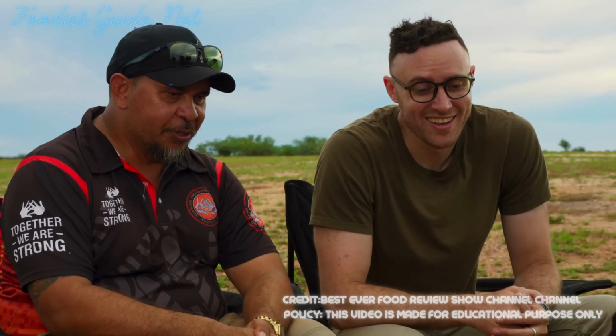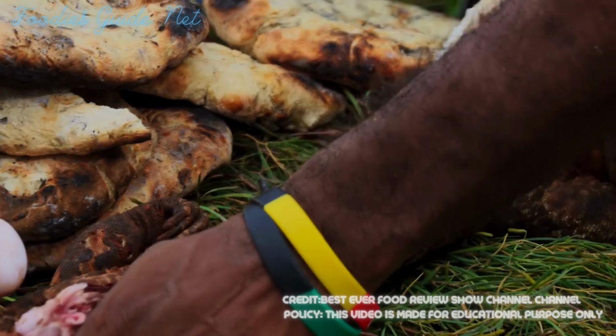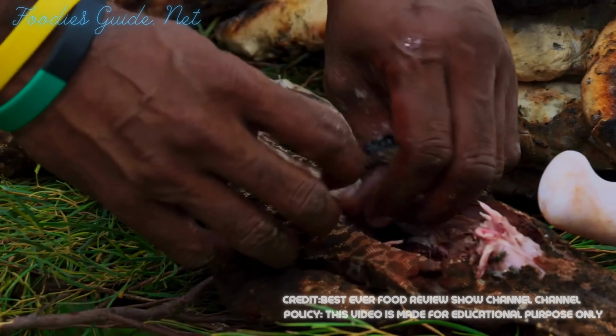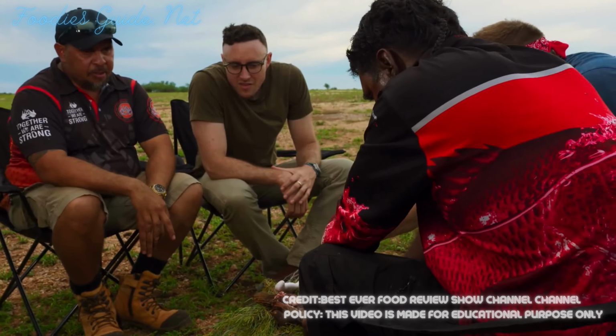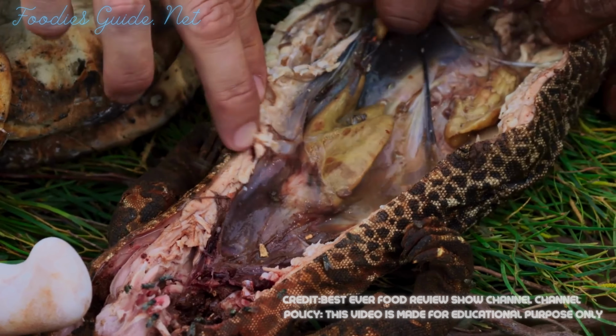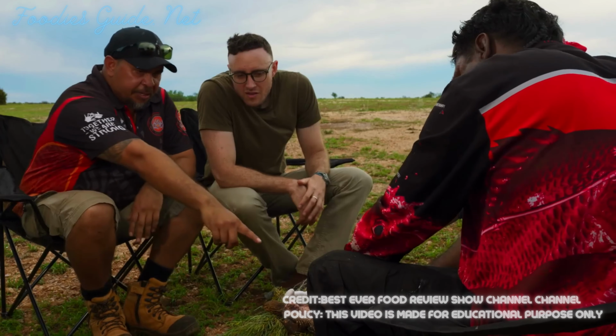Ooh, it's definitely squishy. It looks like pork belly or something. I thought it would be dry, but it is fatty. There's kind of like a residual soup inside made from all the meat and whatever organs remain. Are there organs in there? Yep. Oh yeah, is that the liver? Liver and lungs, and that's the fat.